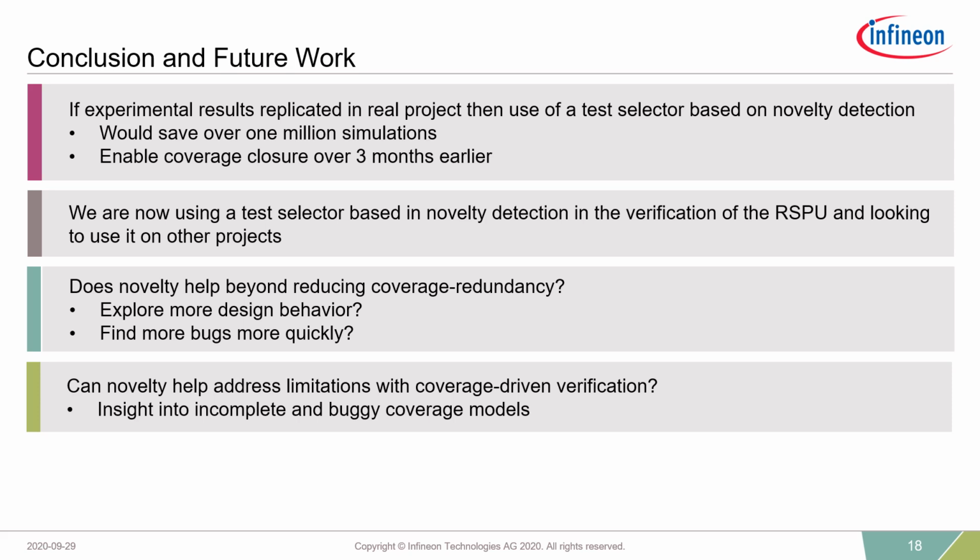We're also looking to introduce a test selector based on novelty in the verification of other IPs with similarly decoupled verification environments. For example, in our microprocessor verification, the generation of an instruction stream with an ISG is decoupled from its simulation. Applying novelty detection to microprocessor verification presents some different challenges and may require, for example, the use of multiple autoencoders to identify novelty for different functions of the microprocessor.